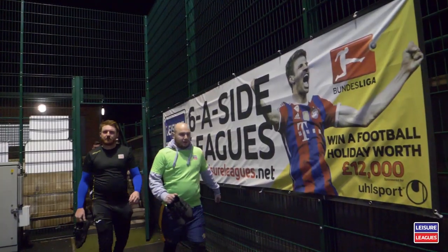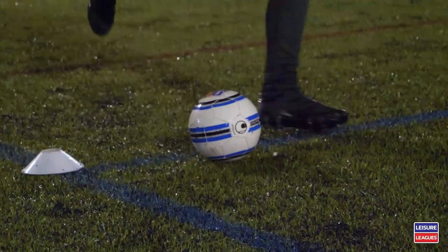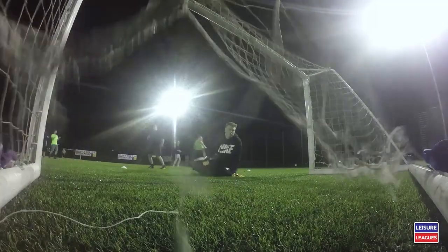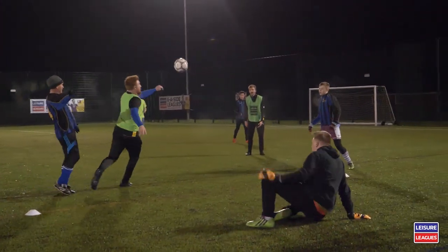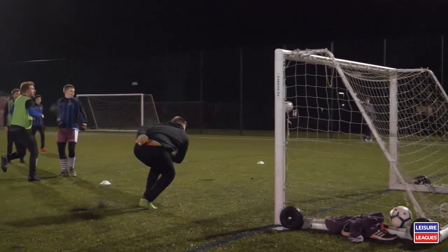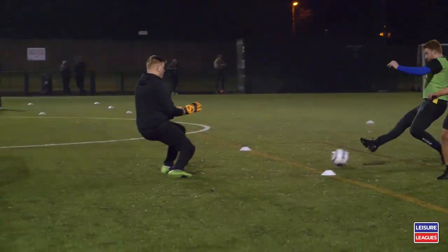So, had a phone call off Leisure Leagues once we'd won the league, and was told that we could either have the trophy and the medal or be entered into the prize draw. So hearing about the trip to La Liga or Bundesliga, definitely opted, well, made the right choice and opted for that one. Lovely Christmas gift come early. It's going to be a wonderful little Christmas gift to some of the family. Well, I'll use it for myself, unlike my teammate Christopher. I'm going to use that and enjoy it for the rest of the year.